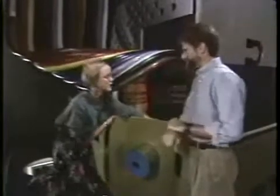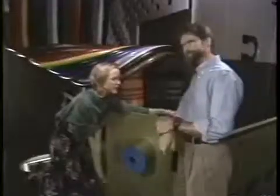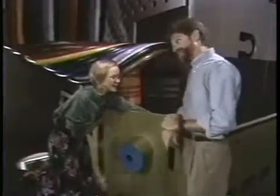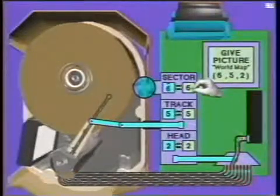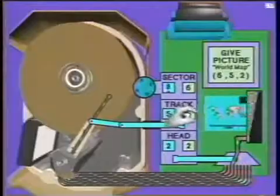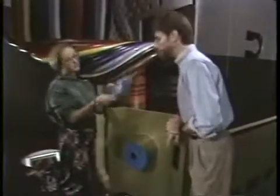Okay, world map picture. I know it's in here somewhere. Okay, we've got the right head. And here we are at the right track, and we have to make sure we have the right sector. Okay, let me just try to get this out. Is this it? Let me see. The very one. That's it. Thank you very much. She's gonna get impatient.